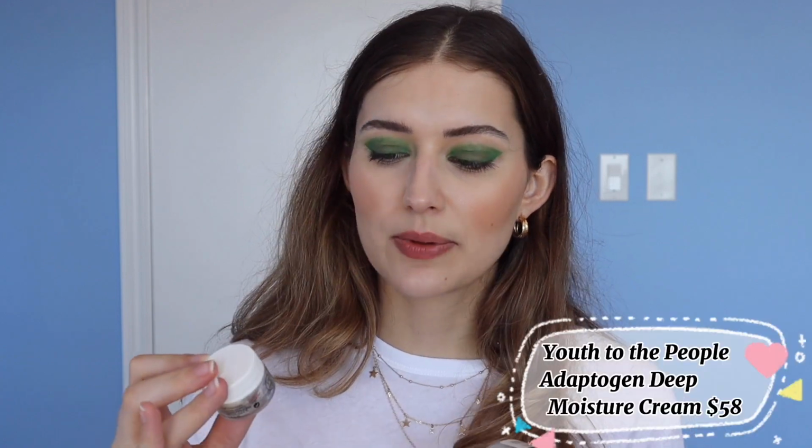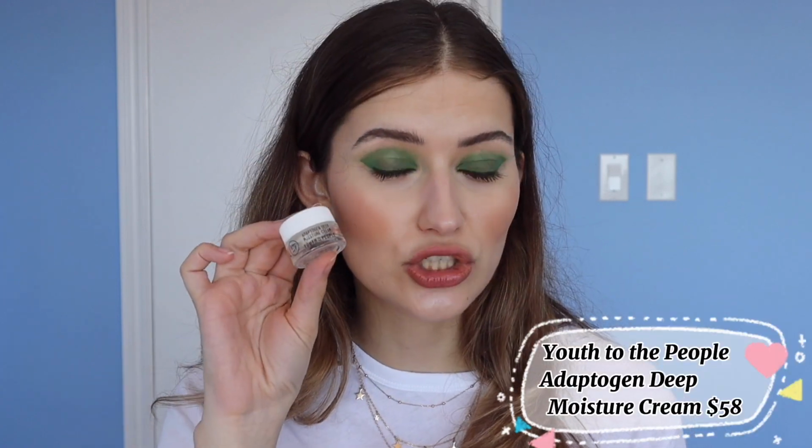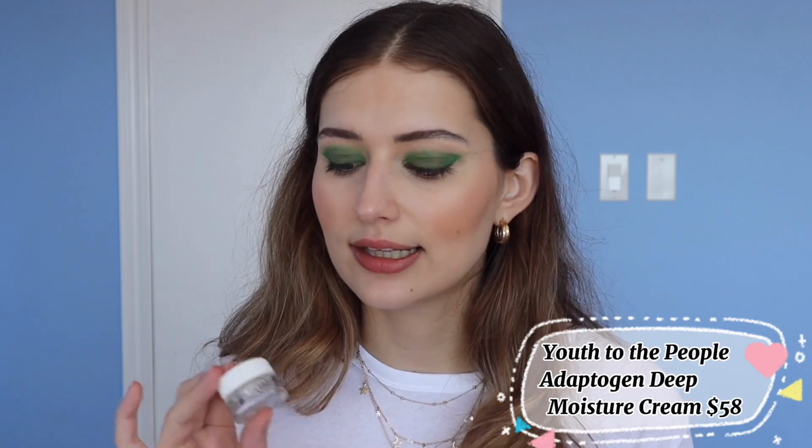Okay, now we have some moisturizers. This is a little baby mini of the Used to the People Adaptogen Deep Moisture Cream. I love this. I love this moisturizer so much. Their adaptogen line is incredible. Obviously, this is a baby sample, but I have tried the full size before and I highly, highly recommend it. If your skin is sensitive and dry, Used to the People's adaptogen line is phenomenal, truly unparalleled, and I love that it has glass packaging that is recyclable. So yes, this is something that I would definitely recommend.